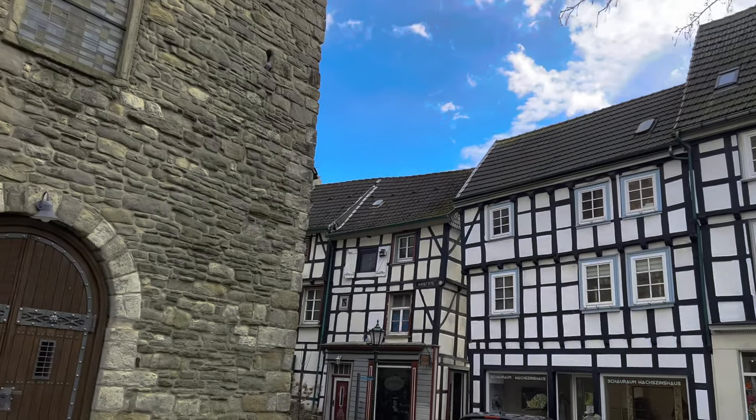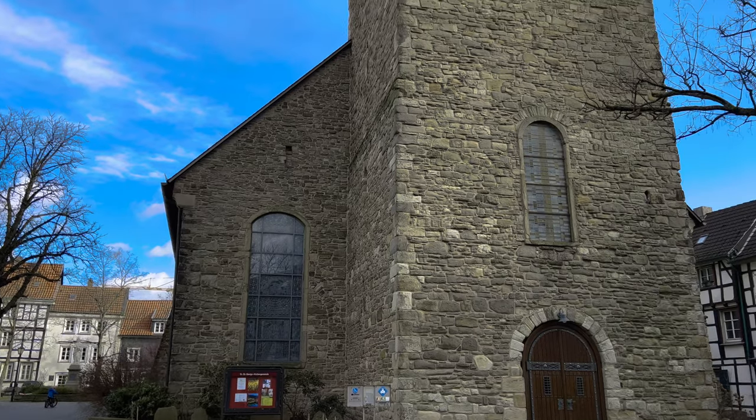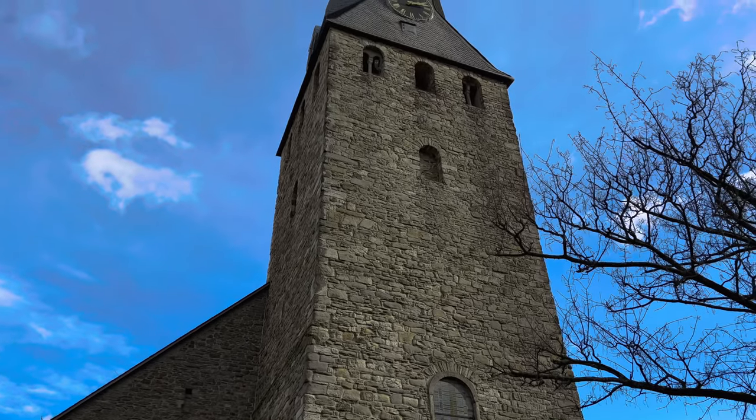Parts of the church date back to 820. Although the church was newly built in 1200 with renovations around 1450 and again in the 1800s.